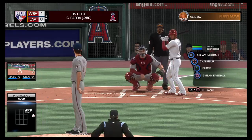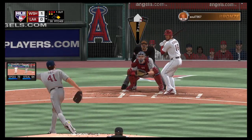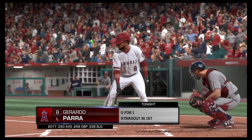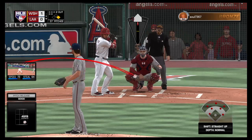Here's one that misses inside, and the count's run full now, 3-2. He's ready. Now the payoff pitch. Fastball, strike 3 called as he couldn't pull the trigger, and there are 2 away. Fielder number 8. Digging in for his second at-bat, Gerardo Parra.